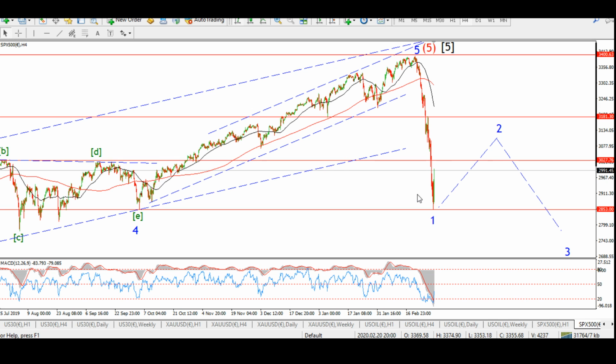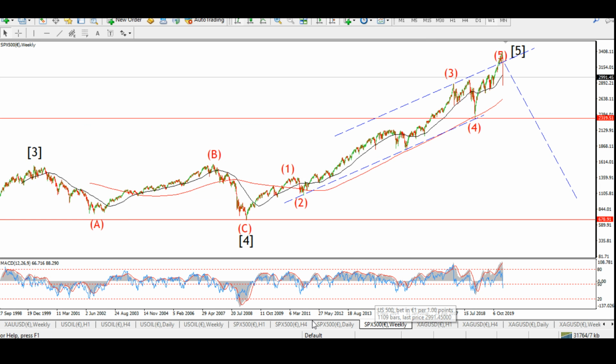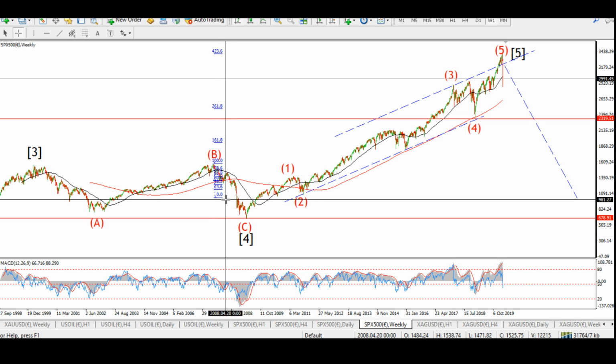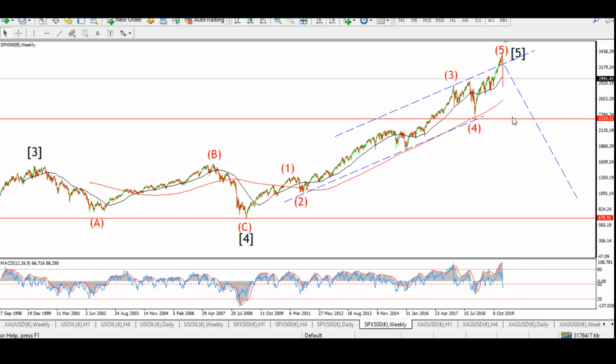Here's the S&P. This is the 4-hour S&P chart, and it's the same count as the Dow. This is the weekly count here. Just as a comparison, you can see the extent of the decline this week. It's the 2007-2009 decline, but you see we've got about 60% of the whole 2007-2009 decline happened last week. So that shows you how quickly this market turned.